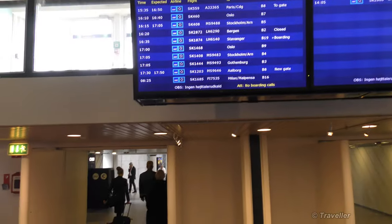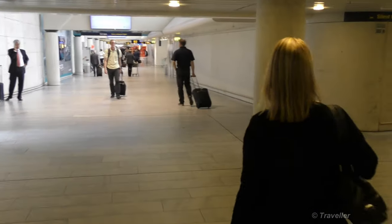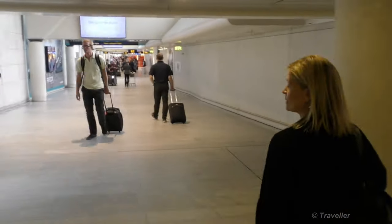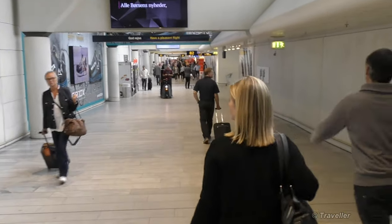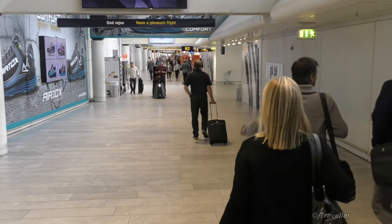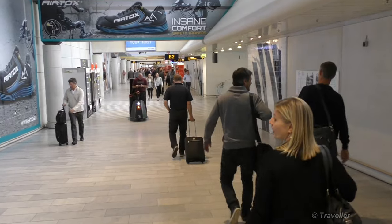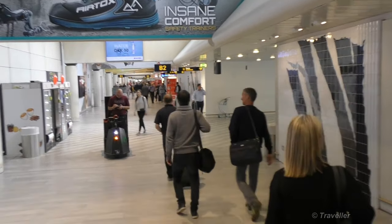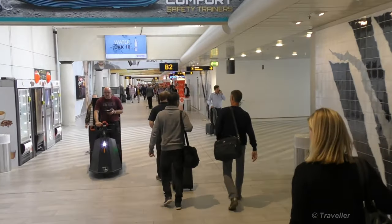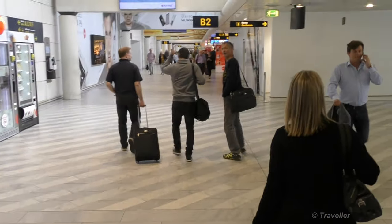Let's go down that passage just ahead. And with a bit of luck, Maro will put some speed on so we can film this. And we're going down passageway B, which is not a route we often use. Those of you who are used to watching our videos, you'll see this is quite a new passageway, at least for us. White tiles. This is one of SAS's main departure areas.